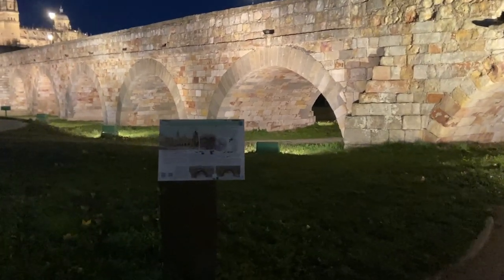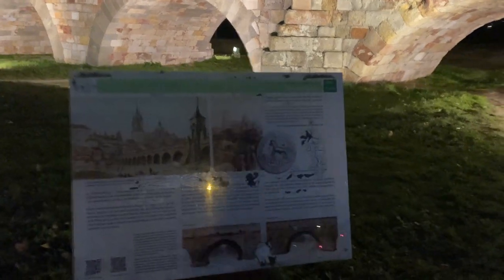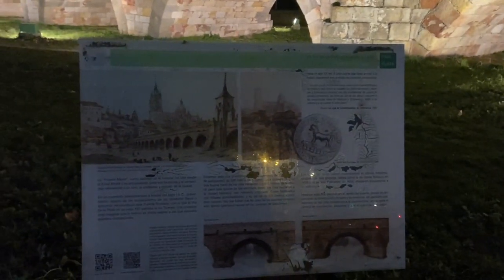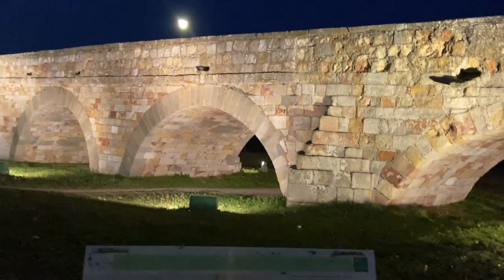The bridge spans across the Tormes River, which is the longest river in the province of Salamanca. It is made of stone and consists of 26 arches, although only 15 are visible today.